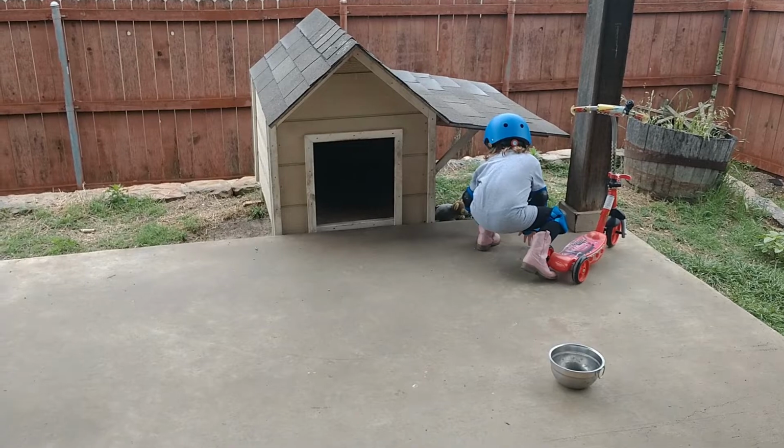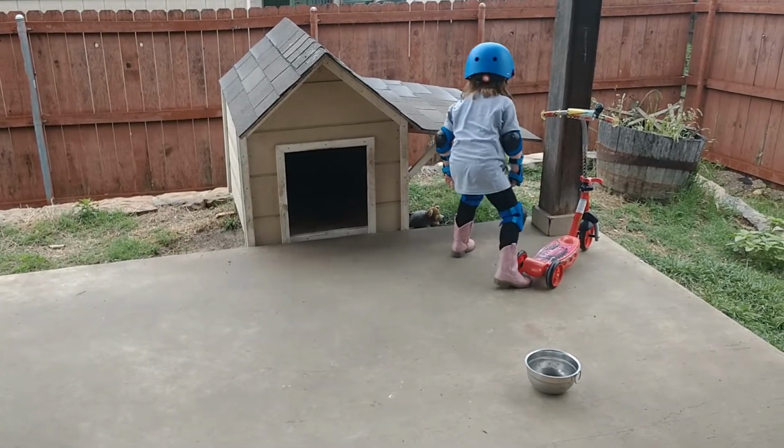There's a little buggy down there, guys. It's a little stuffed animal for the doggies.